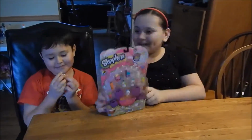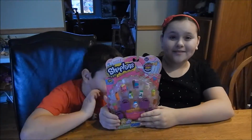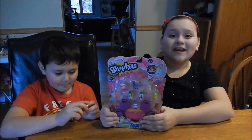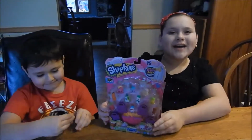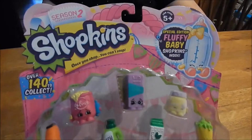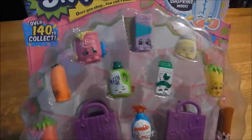Doing a Shopkins video. So I've been waiting for a week for this to come in the mail. It has been the longest 7 days ever. So anyway, here's the front of the box. And this is season two.